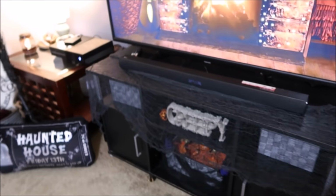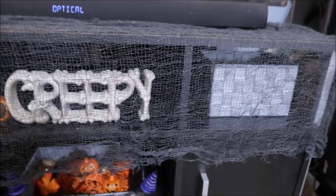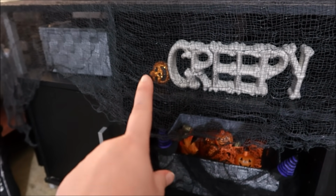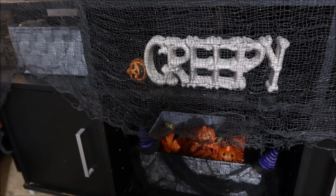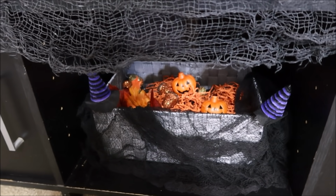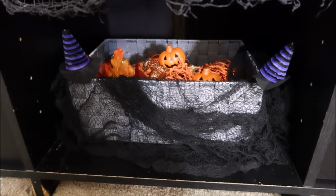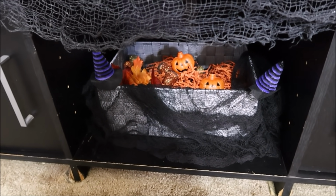And over here, I've got some creepy cloth so that my gray bins don't look so stark. And then I took one of those pumpkin picks and put it right there with a little creepy sign that was from Dollar Tree. Then down there, it's just a box of fun. So there's acorns that are sparkly, jack-o'-lanterns, some leaves, some witches' hats, and then I covered that up with some creepy cloth too, and the orange paper shreds.